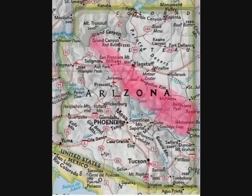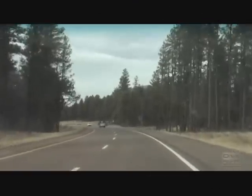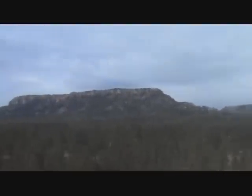Along this rim is the world's largest freestanding ponderosa pine tree forest, and anything north or south of the red area is either desert or high desert. So let's take a drive down part of the Mogollon Rim near Payson, Arizona on Highway 260.